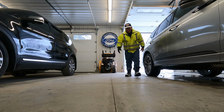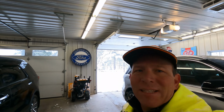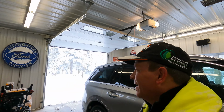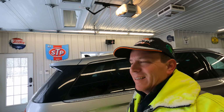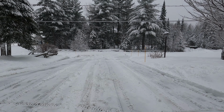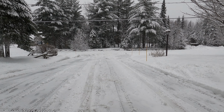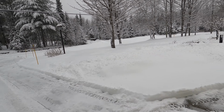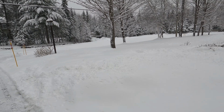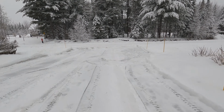Well, you guys, that's how we do it. That's how we clean. Two driveways in 15 minutes, 20 minutes. We got quite a bit though. Don't really realize it, but quite a bit of snow out here.